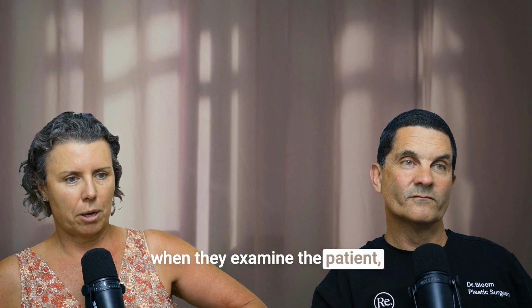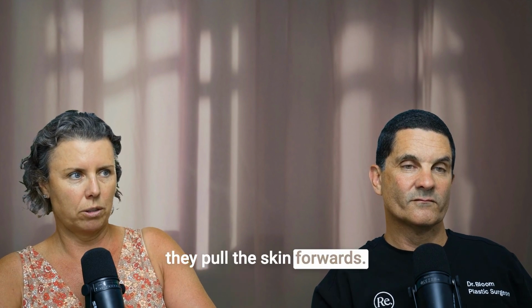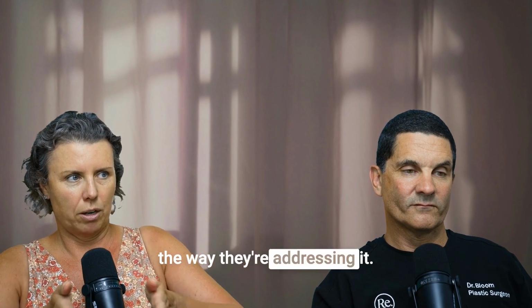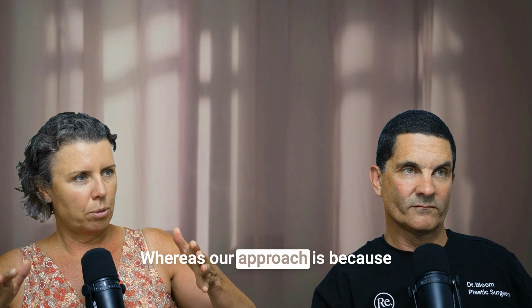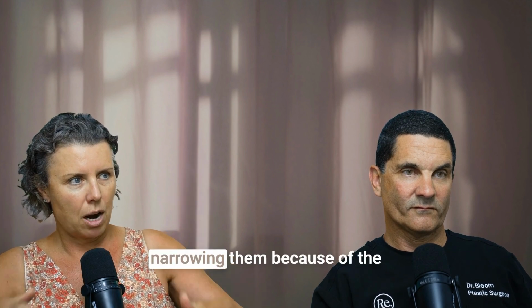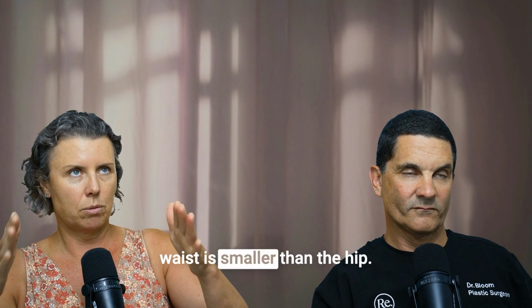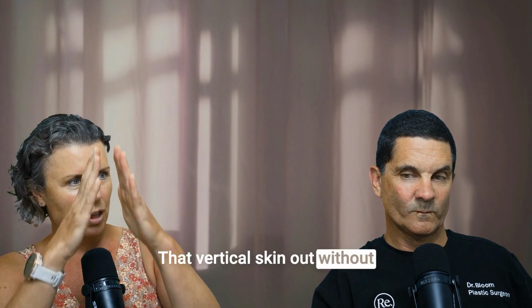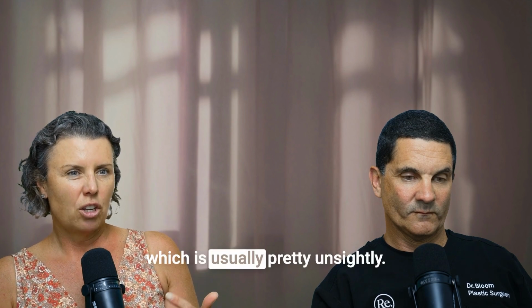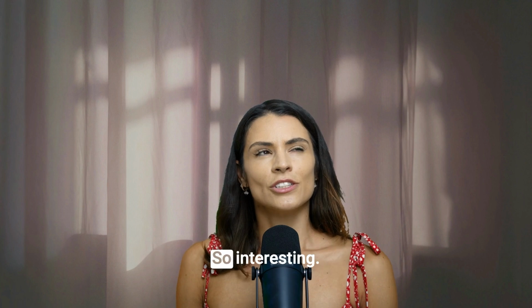When they examine the patient, they pull the skin forwards. And there's a whole lot of skin there, so that's the way they're addressing it. Whereas our approach is, because it's the wider part of their body, you are still narrowing them because the waist is smaller than the hip. That takes the vertical skin out without adding that anterior vertical scar, which is usually pretty unsightly. So similar, but interesting, different.